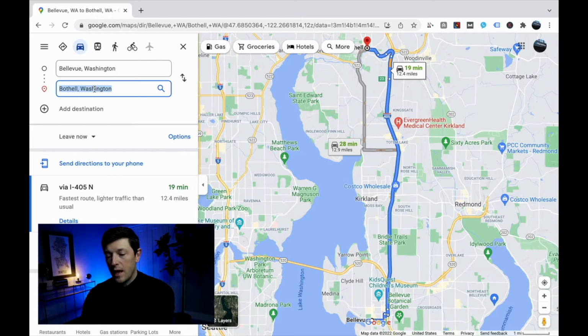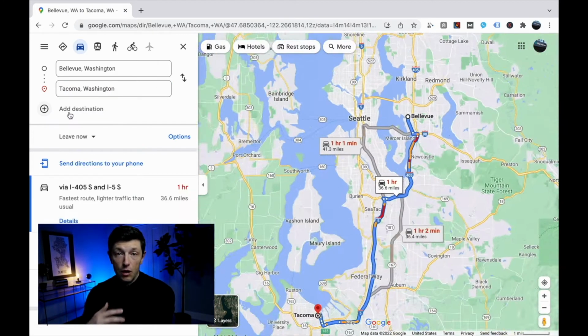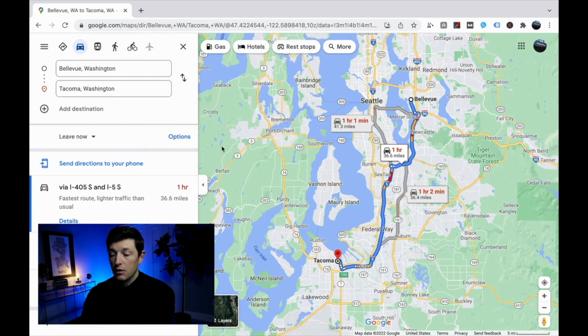And if you want to go all the way down south to Tacoma, which again is a very, very large area that I'm talking about here, you're looking at about an hour. It doesn't change much from that unless you hit some nasty traffic. But for the most part, there's a few stop and go areas, but it's nothing too crazy.